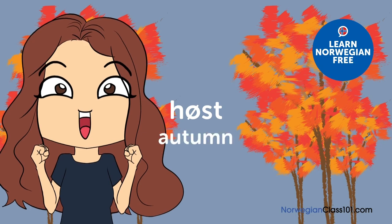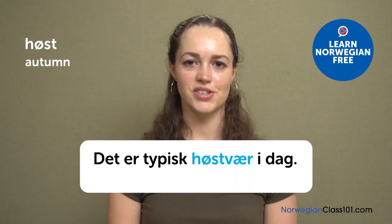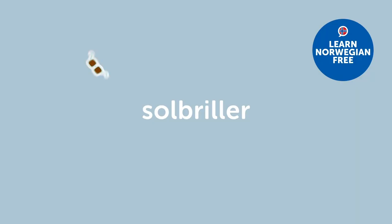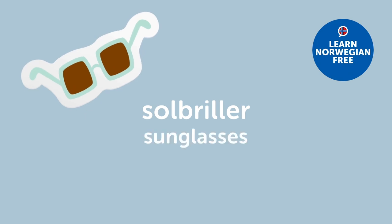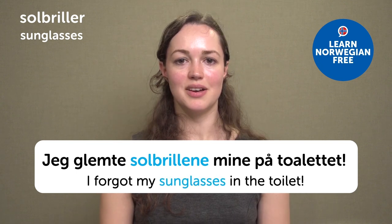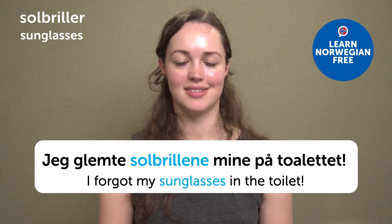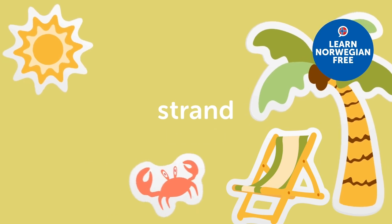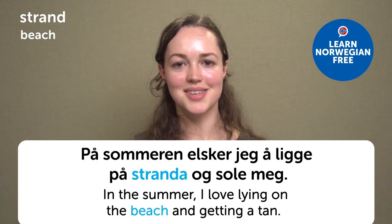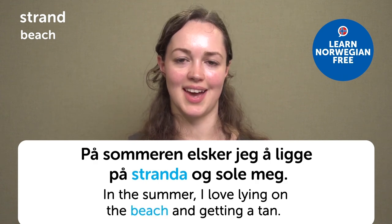Høst. Autumn. Det er typisk høstvær i dag. It is typical autumn weather today. Solbriller. Sunglasses. Jeg glemte solbrillene mine på toalettet. I forgot my sunglasses in the toilet. Strand. Beach. På sommeren elsker jeg å ligge på stranda og sole meg. In the summer, I love lying on the beach and tan.